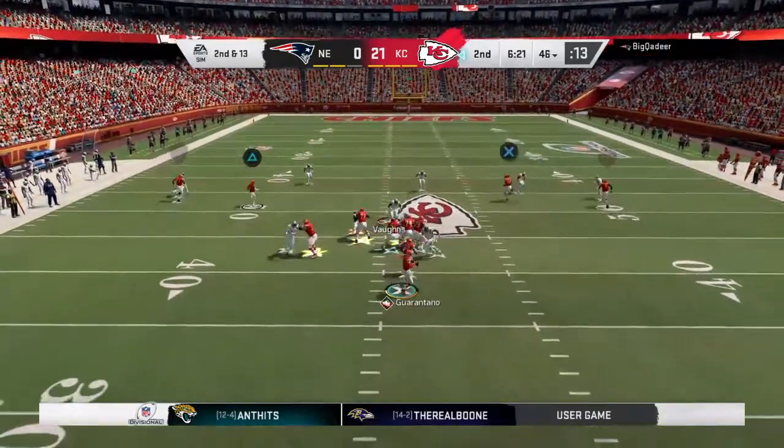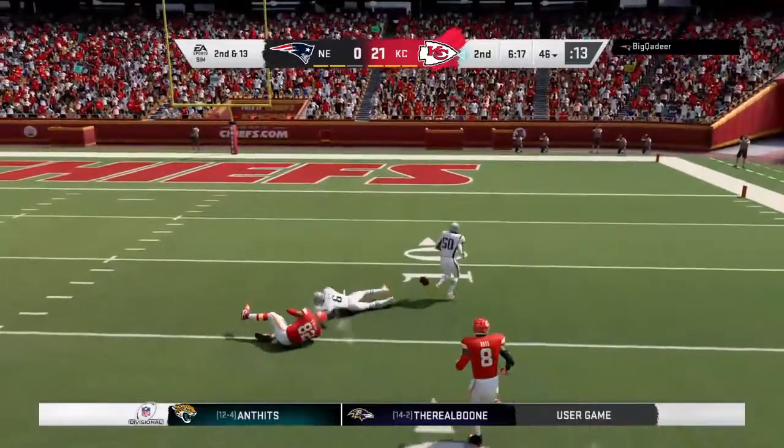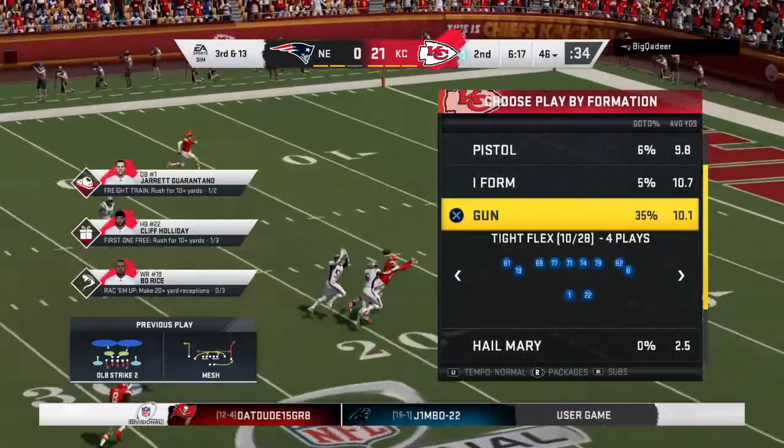Now this time he'll look to throw. He'll rifle this one deep right side. And this is going to wind up incomplete. The coverage there too strong on the deep ball, and now they face a 3rd down.